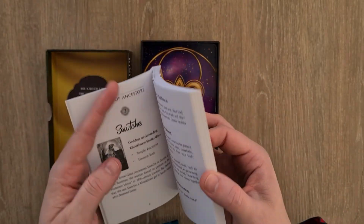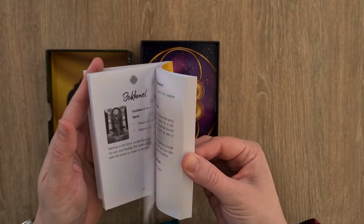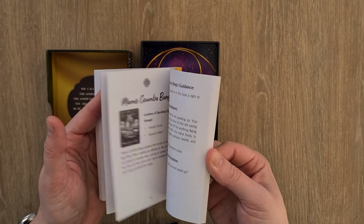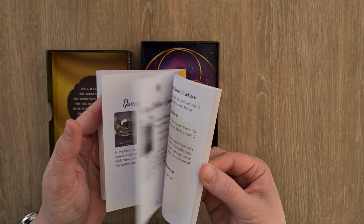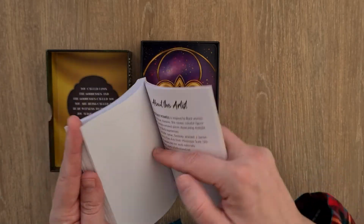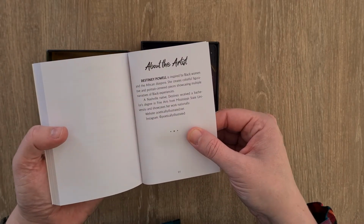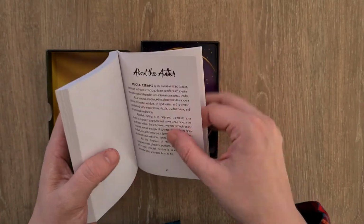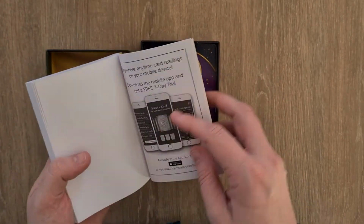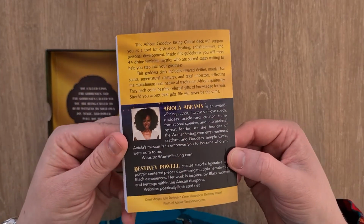Each of those, so the Temple of the Ancestors, it moves into shadows. So it tells you what temple they're in at the beginning of those cards, and the ones following are part of that. So Temple of the Queens, for example, and then the High Priestesses that are there. And then we have about the artist, Destiny Powell, and then about the author, Abiola Abrams. Details there for Hay House, their app, and then obviously the back blurb as well.